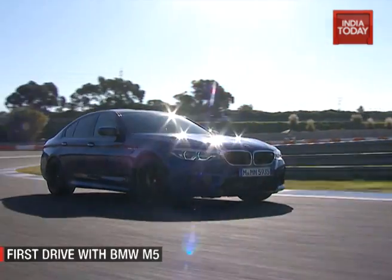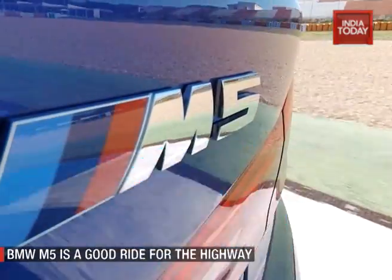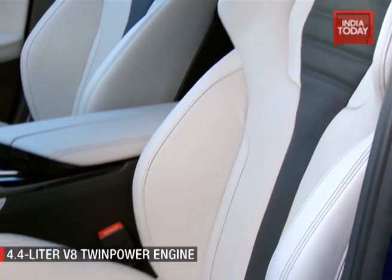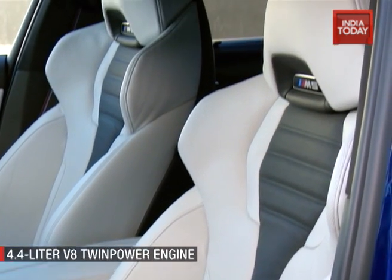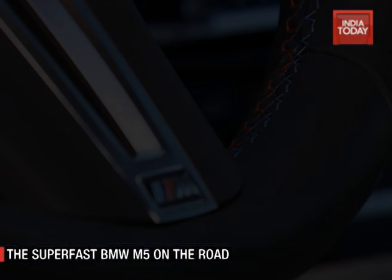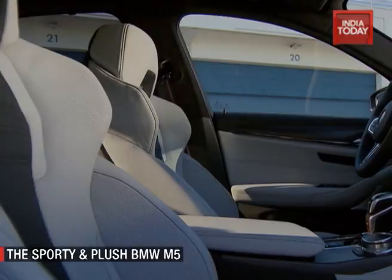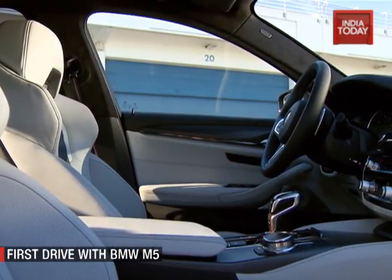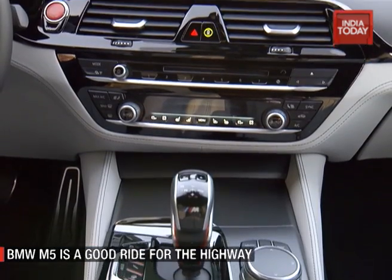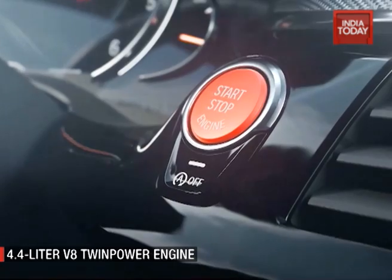Driving the car is so intoxicating that one fails to notice what a good job BMW has done with the M5's interiors. Seats that were extremely snug and supportive also feel premium. Fit and finish as well as quality are top-notch, and the interiors, though understated like the exteriors of the car, are sporty and exude luxury.